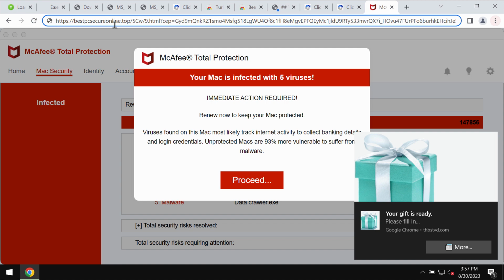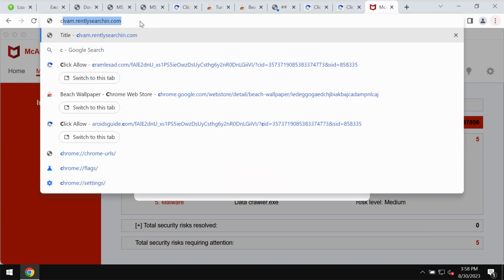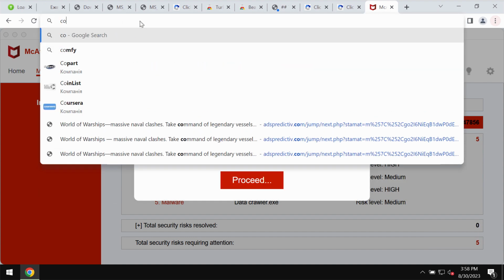Bestpcsecureonline.top is a deceptive site that may attack Google Chrome and other browsers. It tries to mislead users and to make them pretty scared about the situation with their computers in order to force them into basically downloading and installing certain potentially unwanted applications. If you see these pop-ups by Bestpcsecureonline.top, don't trust them, just leave this deceptive page.